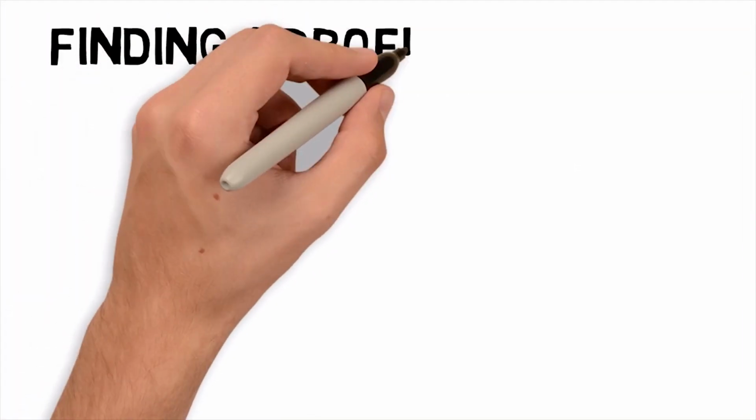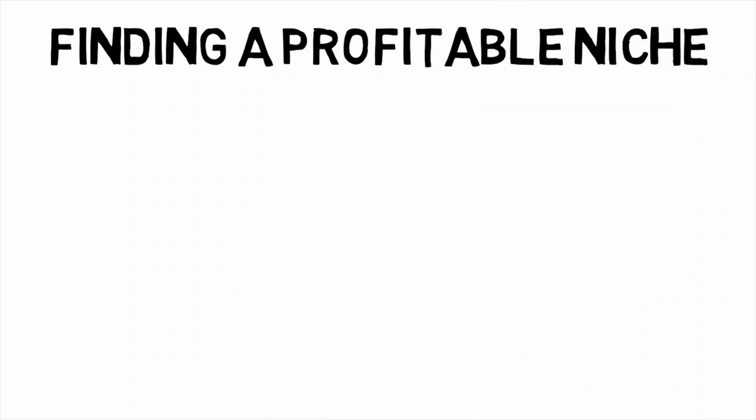So hopefully by now you have a solid list of potential niches, things you're interested in and things you're knowledgeable about. But of course, not all niches are going to be equally profitable. Some interest areas just don't have the kind of demand that you need to sustain a freelance writing business. So before you make any decisions, do some research and evaluate the potential upside for each of your options.